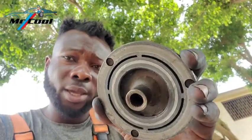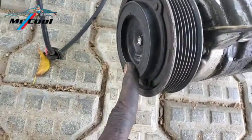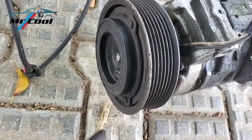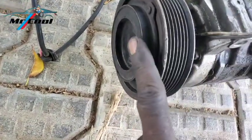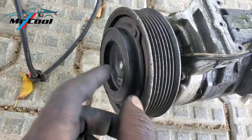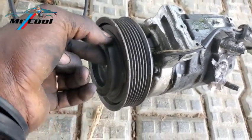The next reason why this clutch will not engage is wrong gapping. There is a very reasonable gap between this clutch here and the pulley, which is this pulley here. So there is a reasonable gap between here, and that's why as I spin it, you're not hearing any noise. If the gap becomes too much, it's not going to engage even when it gets power down here. But if it is within the acceptable range, it's going to engage. So make sure you check the gapping while trying to figure out the reason why it will not engage.